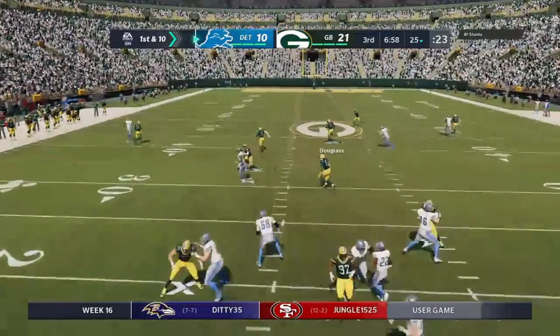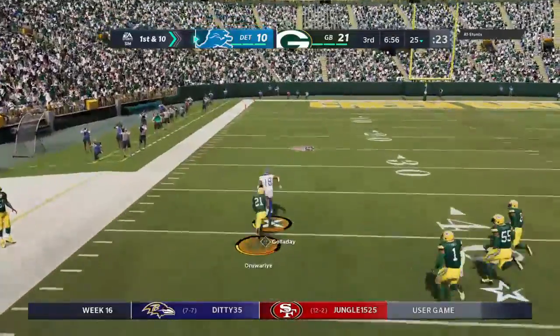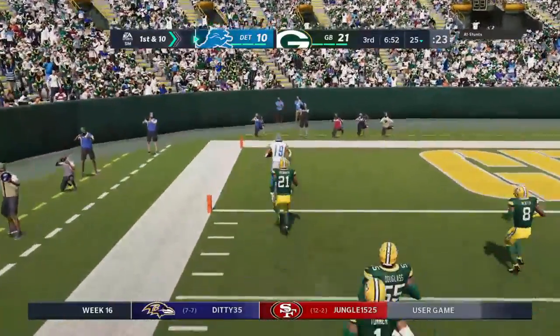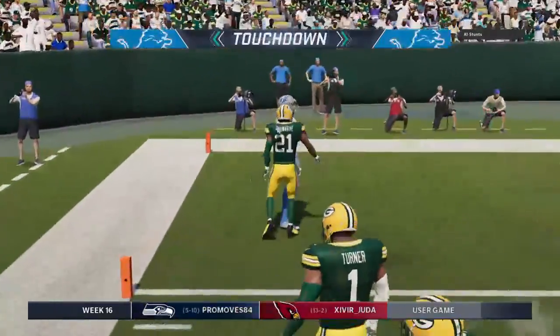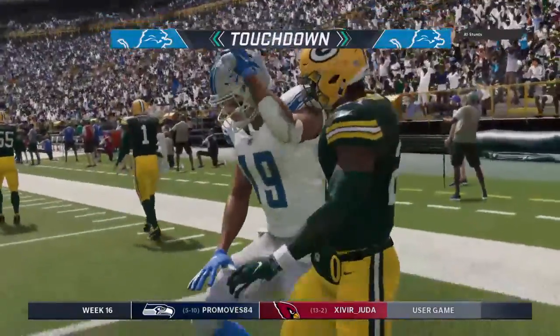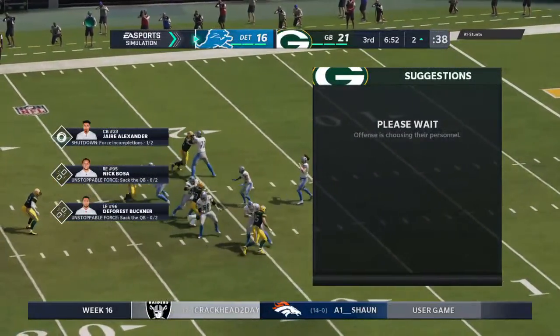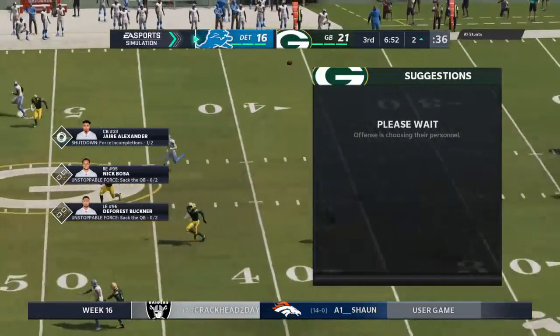Mayfield now looking to throw on first down. Throwing deep for... Got his man. Complete. Past the 20. Touchdown, Detroit. Kenny Golladay with touchdown number 8 on the year. And the Lions have got it back to a one-score game.